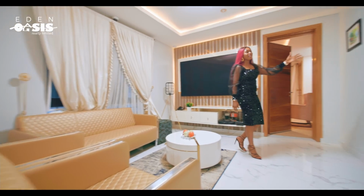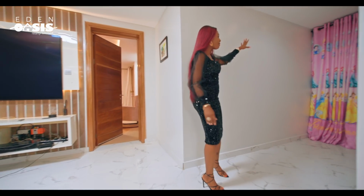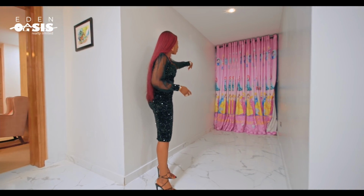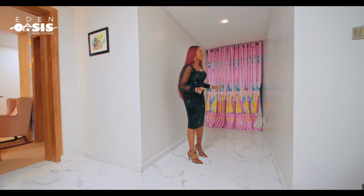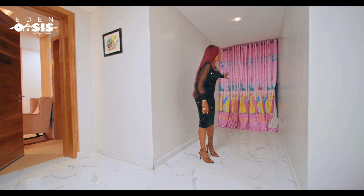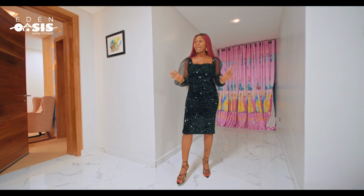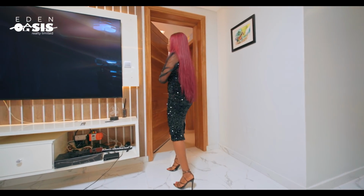We have this space here. So we have been thinking, what exactly should we do here? We have a little mermaid curtain, so this could be something for the kids. You already have this here, so this could be something for the kids. That's up to you to decide. It's a beautiful space, and we can't leave this place empty. We have windows behind, to ensure that there is cross ventilation, and enough natural air and light here. And from here we walk into the first room.